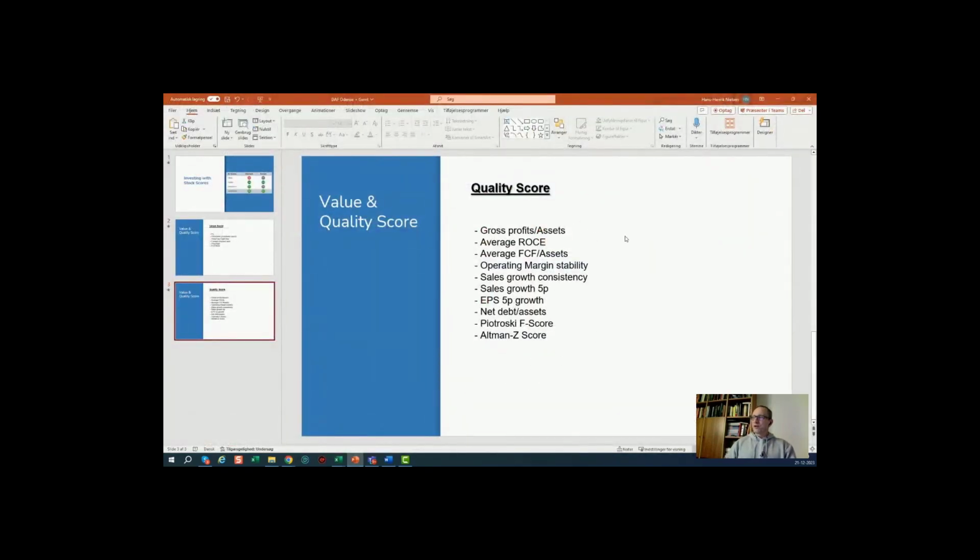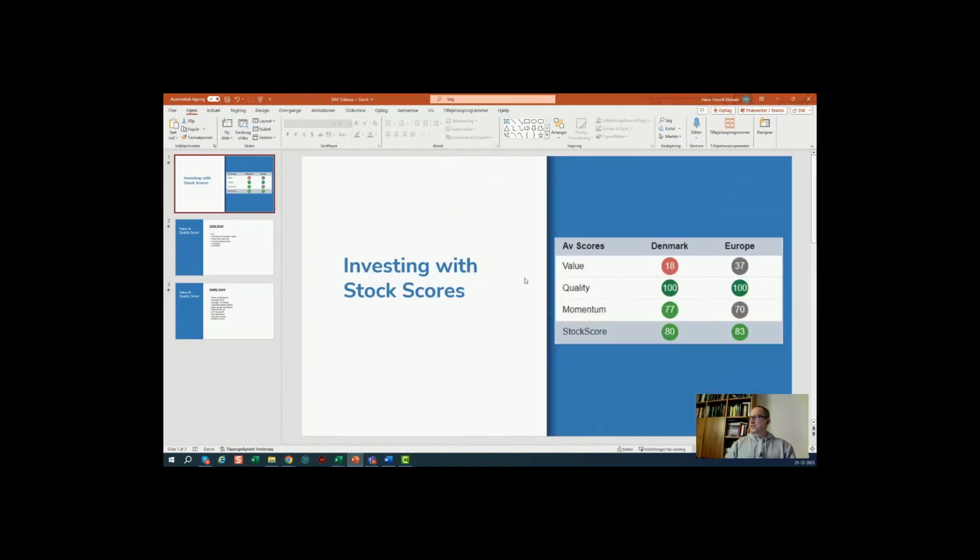So again, rank from 1 to 100 with each of these and take the average of it, that is what gives us the quality score. I think this one is, I can't even recall which one I picked, maybe Novo Nordisk here, a Danish stock.